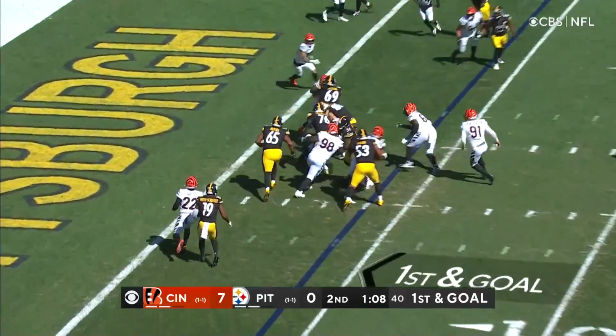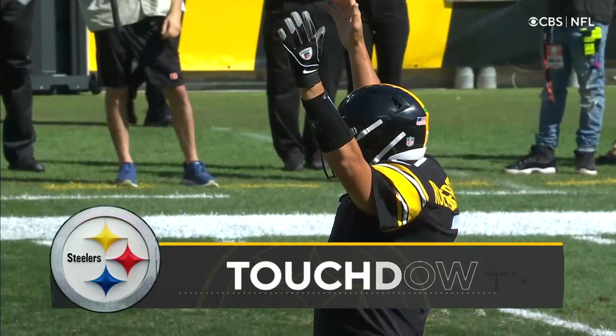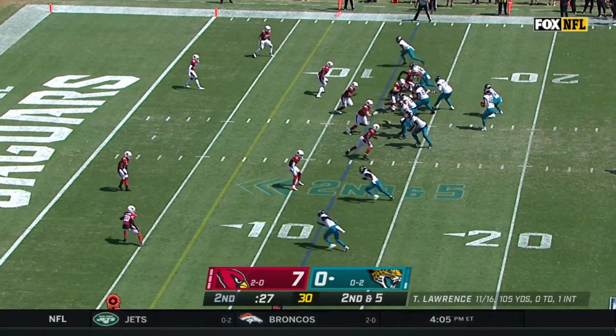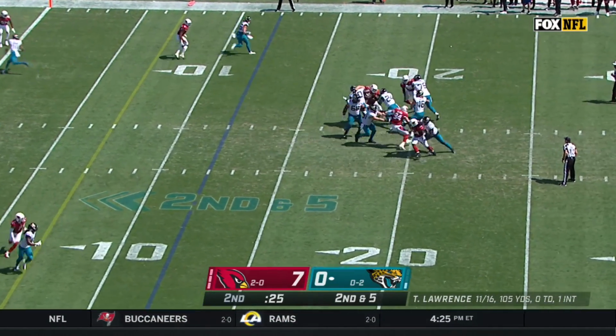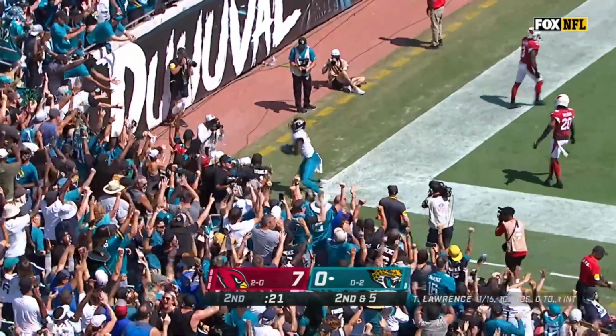First and goal, and it's caught right there. In for the touchdown. Freiermuth. Jags have a timeout left. Lawrence looking. Lawrence in zone. Oh, touchdown! Jacksonville.